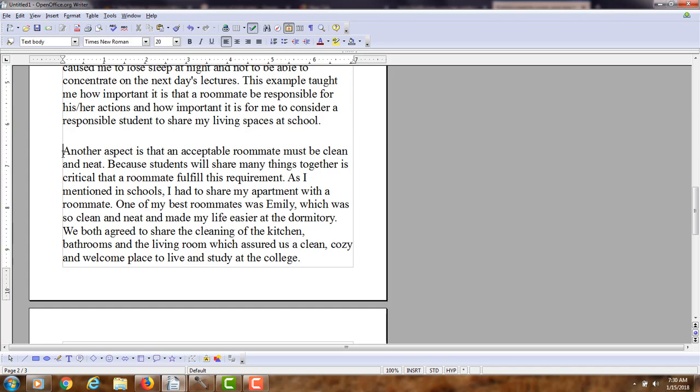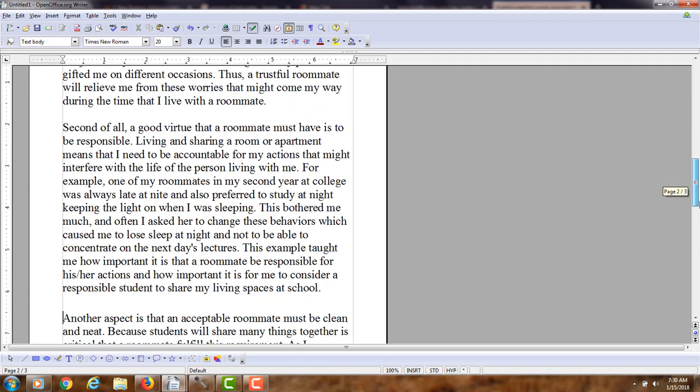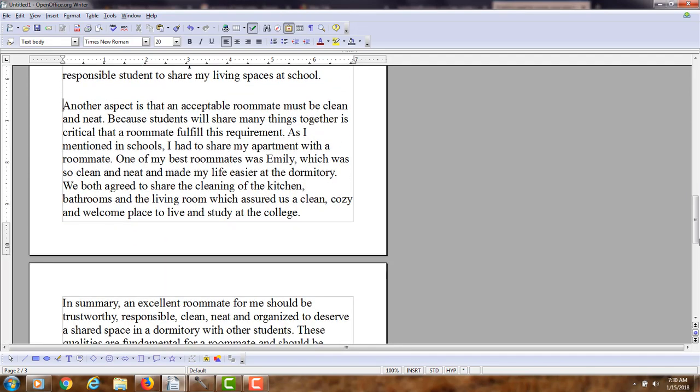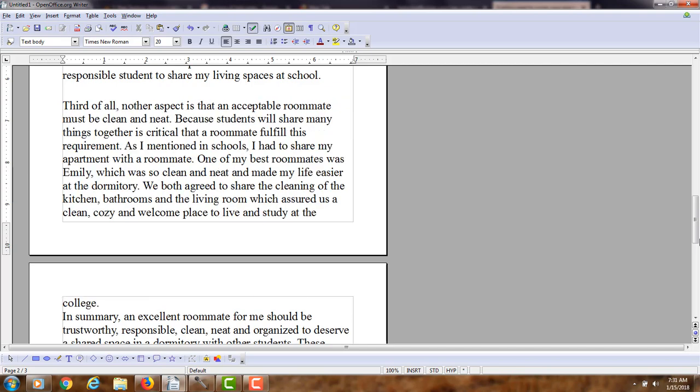Okay, so we have another aspect is that an acceptable roommate must be clean and neat. But you're not just adding to these ideas, you're coming to a conclusion. Notice how you have first of all, second of all. Here you have two choices. You could say third of all, or you could say finally, or in conclusion, or to sum up or something. And because you said in summary in the next paragraph, I'm going to change this to third of all.